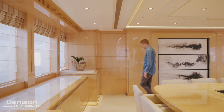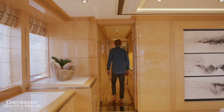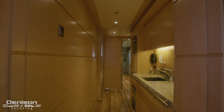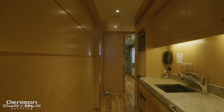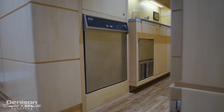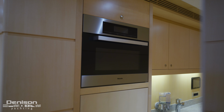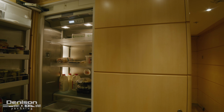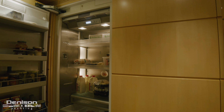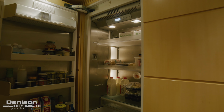There's an electric door to port in here that connects the formal dining room with a large service pantry, which welcomes you into the galley segment of the yacht. In this stew's nook is a sink, dishwasher, ice maker, and a Miele microwave convection oven. And then a little further forward around the corner is the first bit of refrigeration that sets Abbracci up for success when on the water for weeks on end.